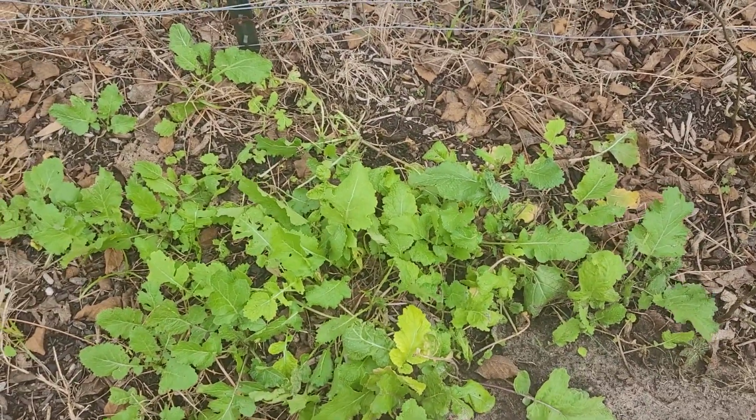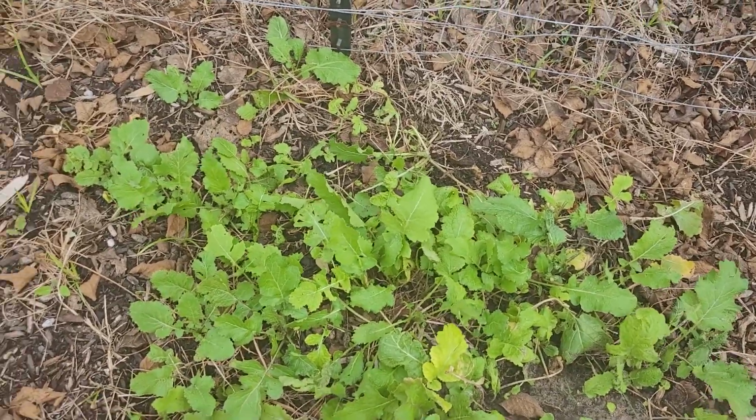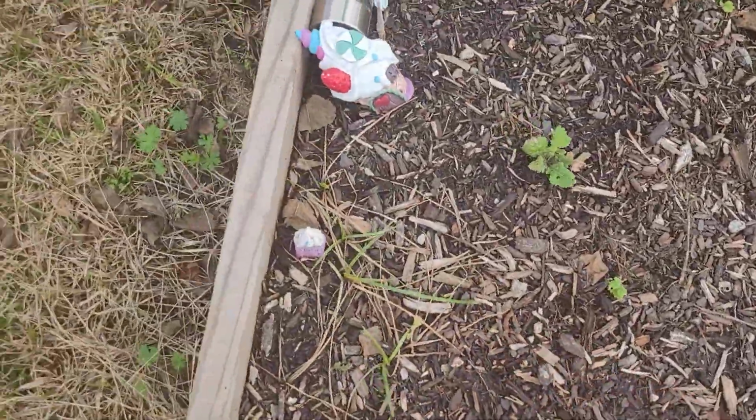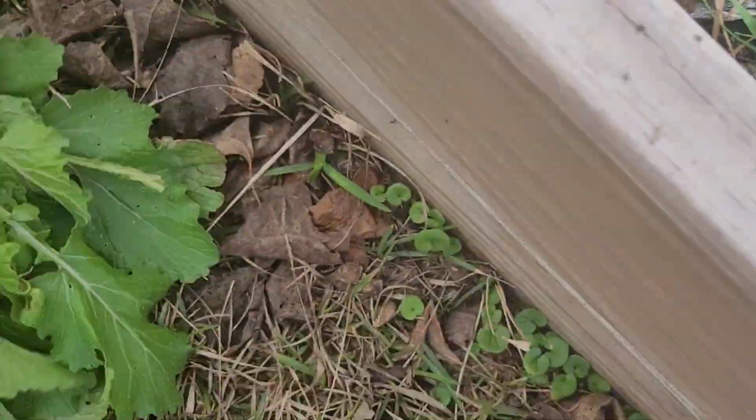A lot of these will grow in the ground. Turnips will grow in clay soil. It may not be the best quality turnip, but it's still food, and it's still going to give you a harvest for your family. Look at that.